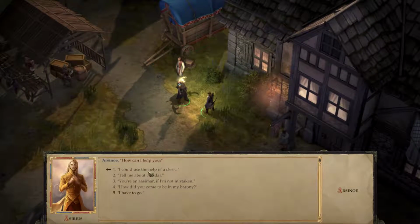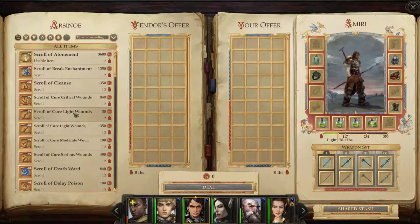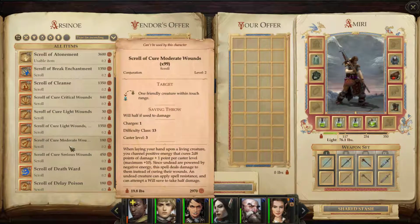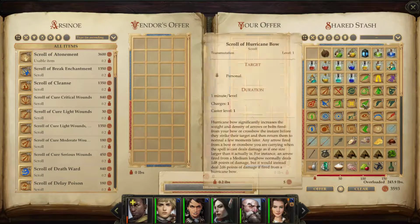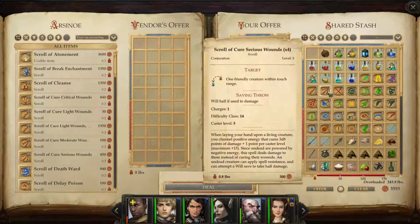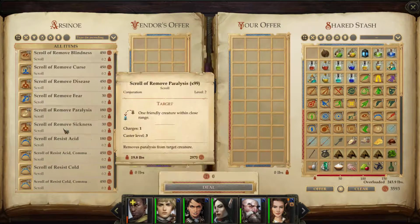The scrolls we need. Cure moderate wounds. We're going to be traveling for 2 weeks, so let's see. We have Harem, we have Cure Serious, Cure Light, just a few potions. Do you have any potions?